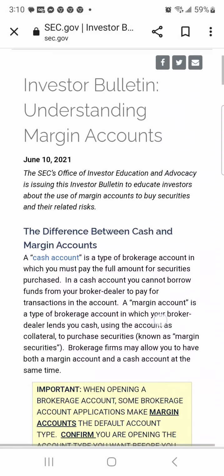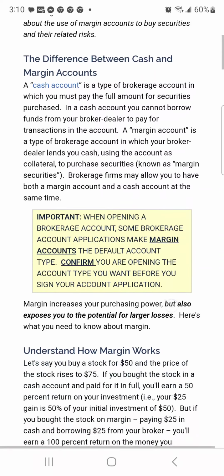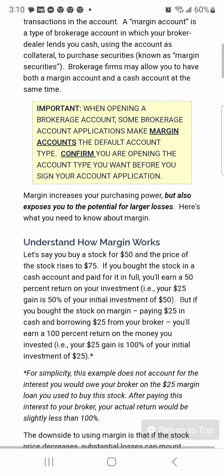So, the difference between cash and margin accounts. A cash account is a type of brokerage account in which you must pay the full amount for securities purchased. In a cash account, you cannot borrow funds from your broker-dealer to pay for transactions in the account. A margin account is a type of brokerage account in which a broker-dealer lends you cash, using the account as collateral to purchase securities known as margin securities. Brokerage firms may allow you to have both a margin account and a cash account at the same time.